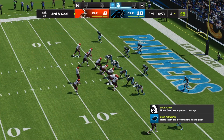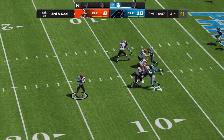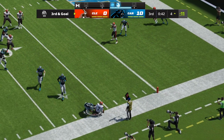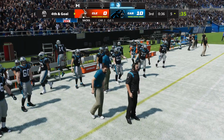Line of scrimmage at the 4. Here's 3rd and goal. Brissett. And he's going to be swallowed up, taken down. Sacked back at the 5-yard line.